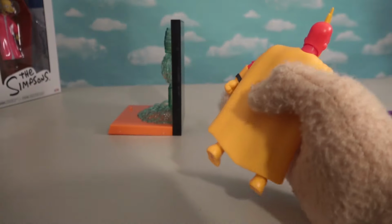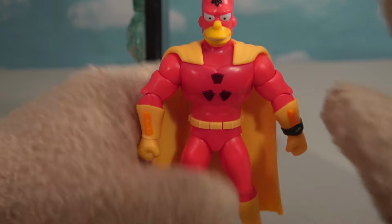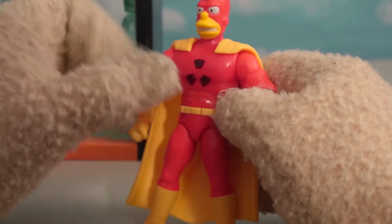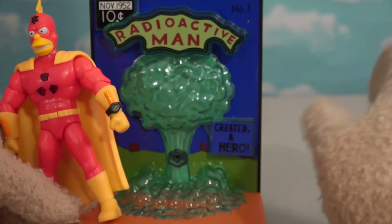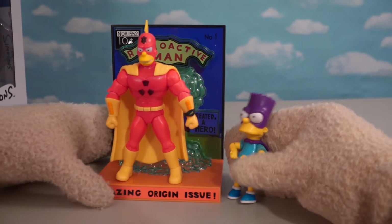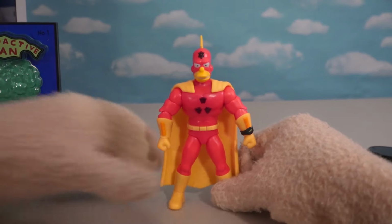Let's get this guy out of here. Ooh, with his cool looking cape. Oh, just love it. Neat. This guy is supposed to light up, I think. He looks just like the guy from the comic book. I guess we're supposed to put him there, and then the whole thing blows up behind him. Oh, so cool. Then we put Bart right here. He's like, come on, Radioactive Man, let's go.